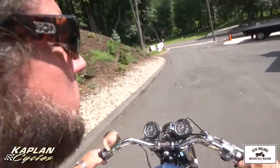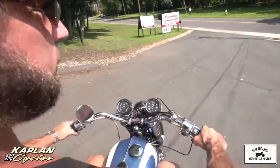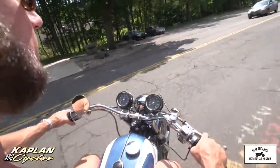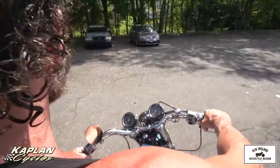The 1972 model was one of the last years with the right side shift, and this is a fantastic handling bike. I've got some information on it I'll share with you when we get inside about the history of the motorcycle. So let me pull over here, I'll drop Kenny and I'll do a quick drive-by for you.